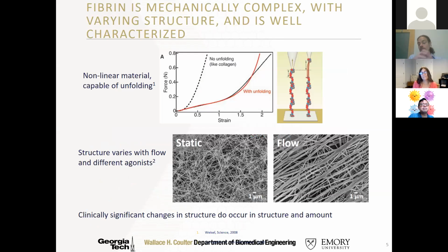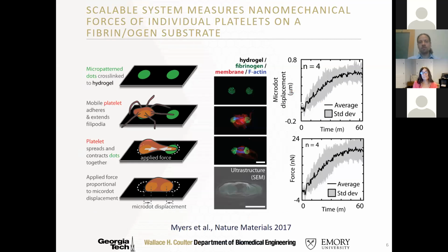Now, the material that you saw in blue, fibrin, is a complex material, but it's very well characterized. We know that it's a nonlinear material. We know that its structure varies with flow and different agonists, but these things can be modeled. As long as we have good, solid experimental data, we can create an experimental model based on fibrin.